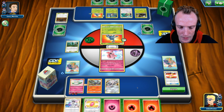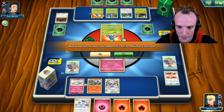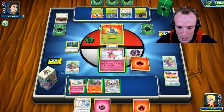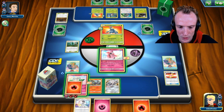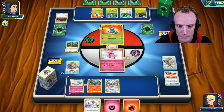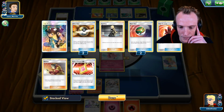Possibly shouldn't have done that. But if we're running Diantha on the next turn, doesn't really matter. We'll confuse you. Get an NG attachment to you for now. Continue attaching NGs, because we need 4 on you to be able to get these Heracrosses. Oops.